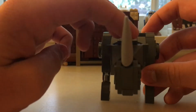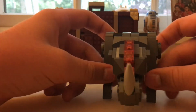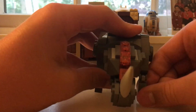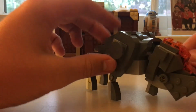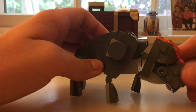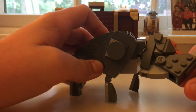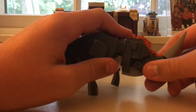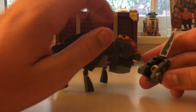You can see the front, you can get some very dynamic poses in there. You can rotate the legs, kind of get it in a walking position, if you will. And it looks pretty good. And the eyes, I think, are a little bit too comically small, if you know what I mean. I don't love that. And also, one flaw is that this top part just pops off way too easily.